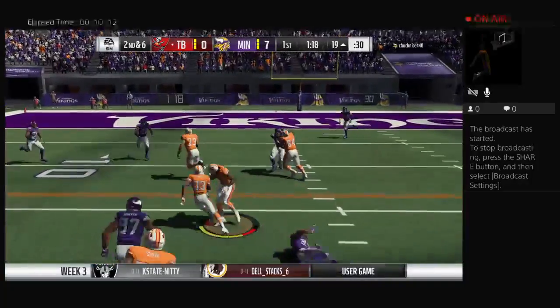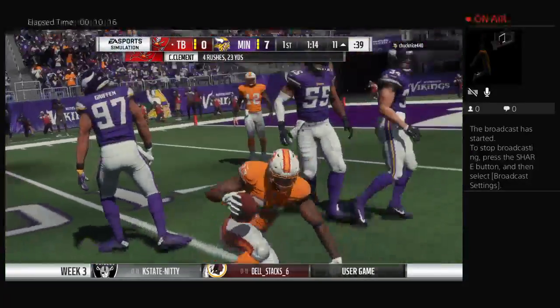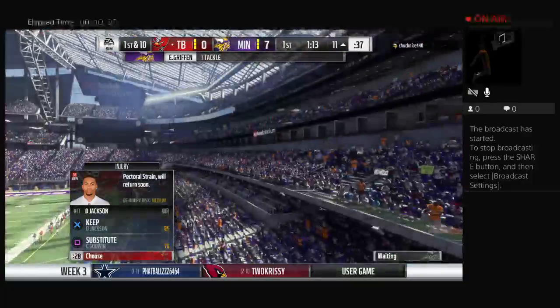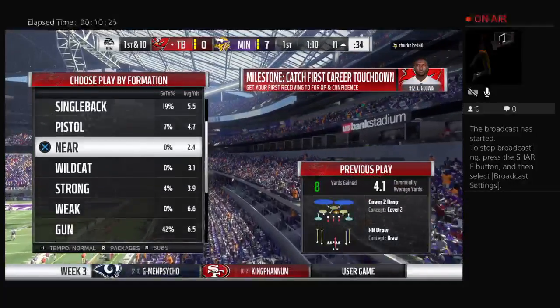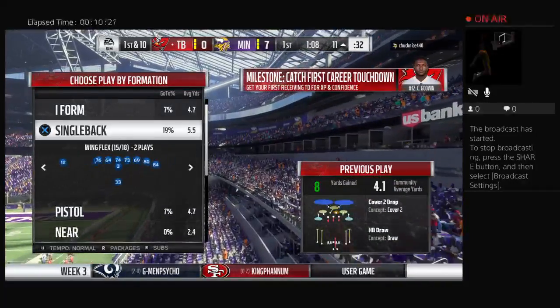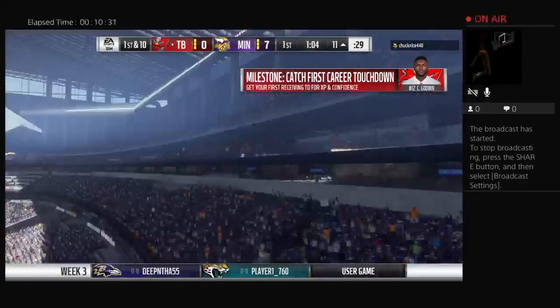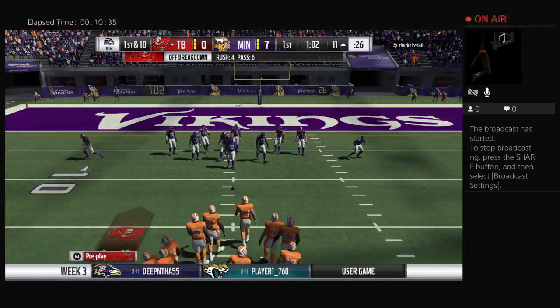Run it now out of the gun. Able to power through. And he's brought down just outside of the 10 at the 11. It goes as a gain of 8, and it moves the chains. We use the word relentless a lot with guys who are aggressive on the field. In this case, it really fits, doesn't it? How about his ability to break tackles and his feet never stop moving? So it'll be first down here after the run.